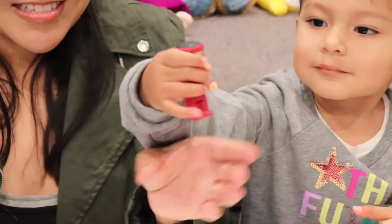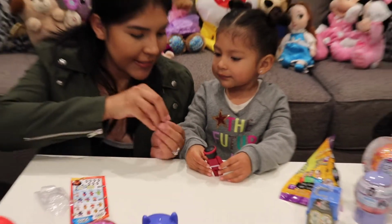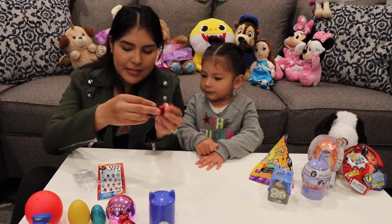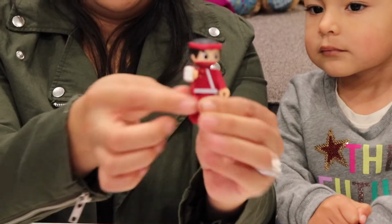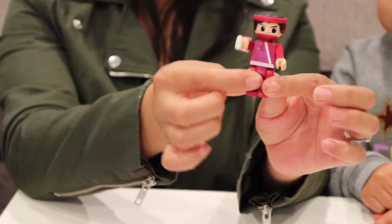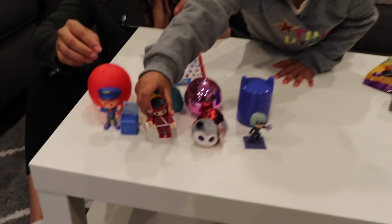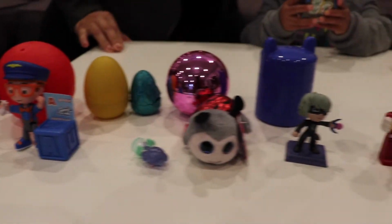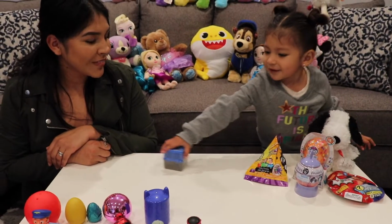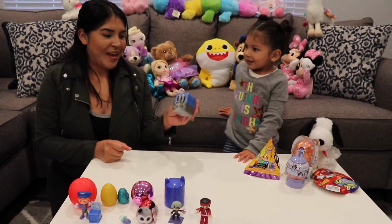Look at Ryan. Hey guys. Do you want to put on his power gauntlet? Alrighty, let's put it on his little hand. You like it? Ryan, so cool. And this toy is called Feisty Pets.